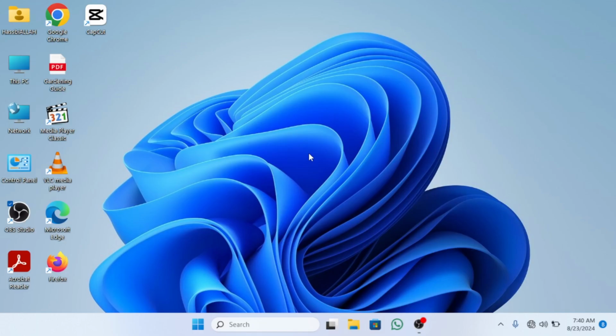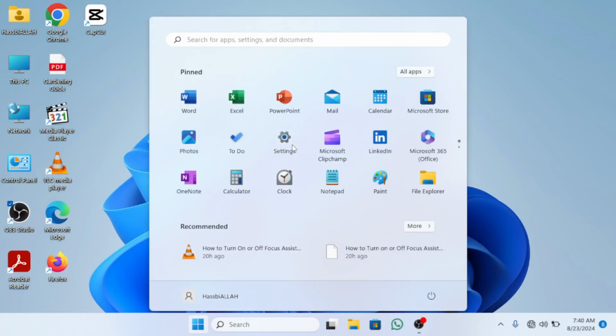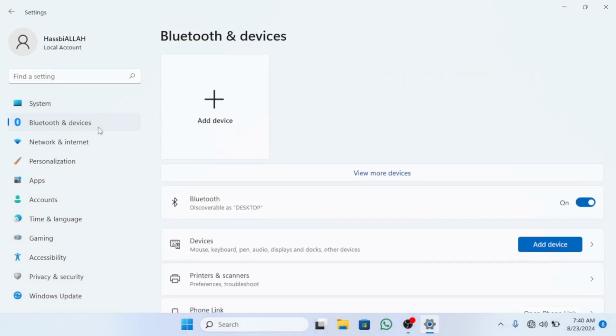First, let's ensure that your Bluetooth is turned on. To do this, click on the Start menu and select Settings. In the Settings window, click on Bluetooth and other devices. Here you should see a toggle switch for Bluetooth. If it's turned off, simply click the switch to turn it on.